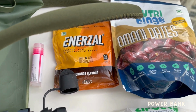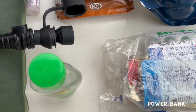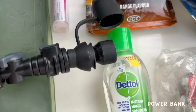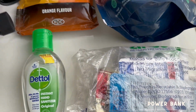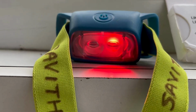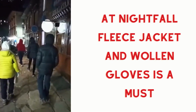And then, since the scenes are so good, it is always good to have an extra mobile charger, snacks, hydration bag for keeping ourselves hydrated throughout the trek, energizers, lip balm, sanitizer.